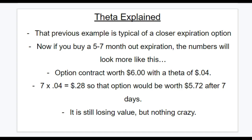Now if you buy a 5 to 7 month out expiration, the numbers will look more friendly. They'll look more like this. An option contract worth about $6 and a theta of 4 cents. So if you're holding that option for 7 days times 4, that's 28 cents that the option would lose in value over that 7-day period. So your option would now be worth $5.72 after 7 days. So it's still losing value, but nothing crazy.